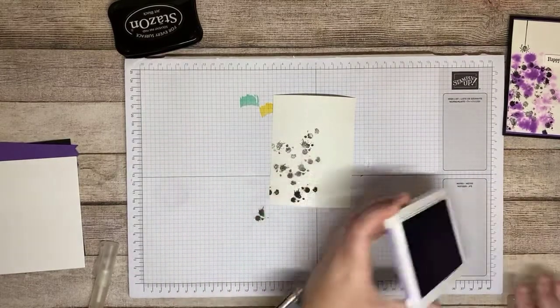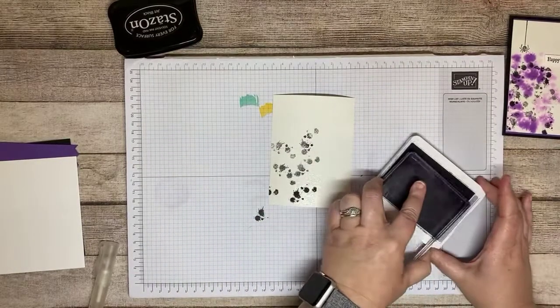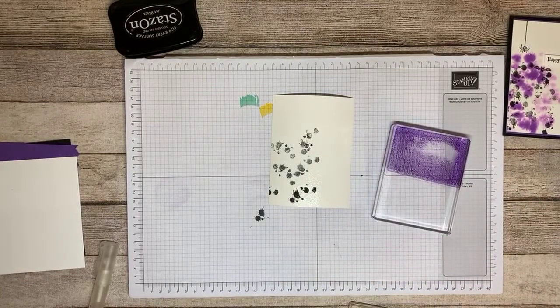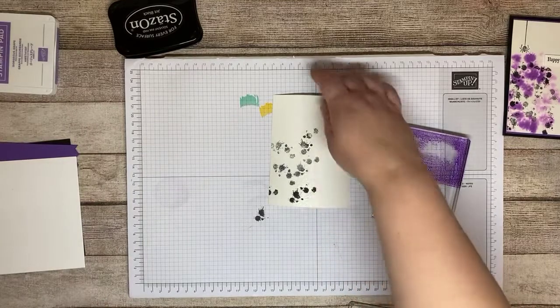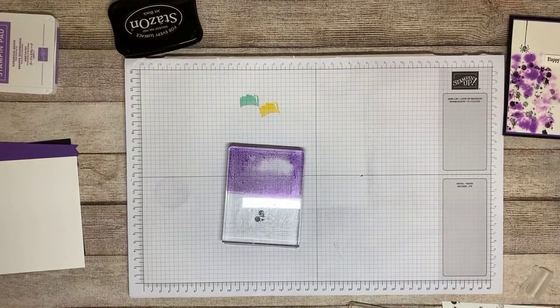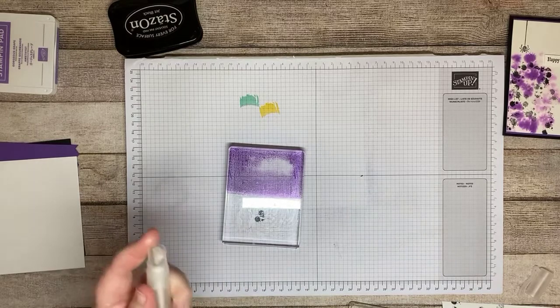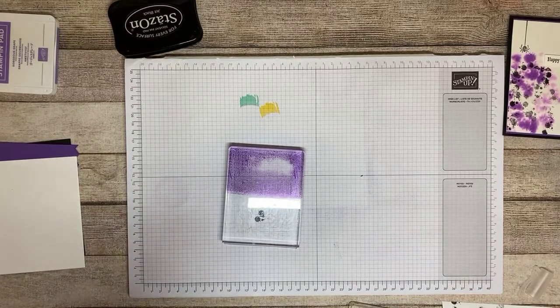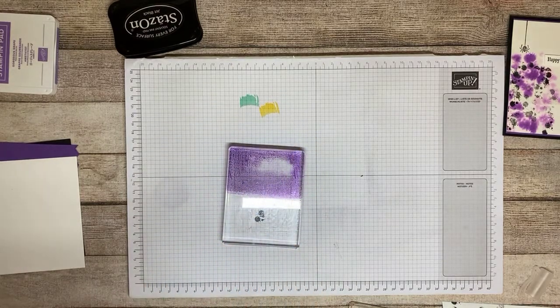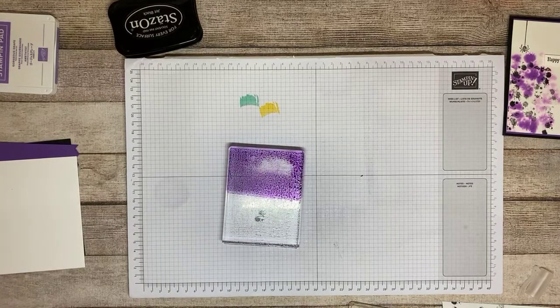I'm gonna take my Gorgeous Grape. I'm going to get some ink on my block, like that. Then I'm going to spritz my block. So I want to do the spritzing from far away. And I broke my spritzer. Okay, so I'm just kind of coming up pretty high off of the page. So if you see my hand, I'm almost up to the camera. And I'm just gonna spritz it until it looks really saturated with water, okay?